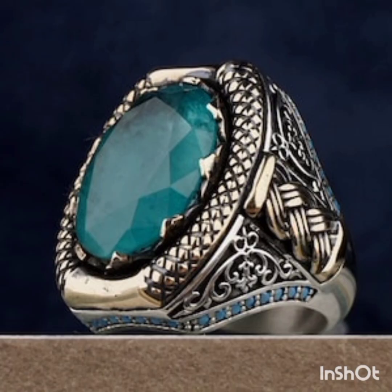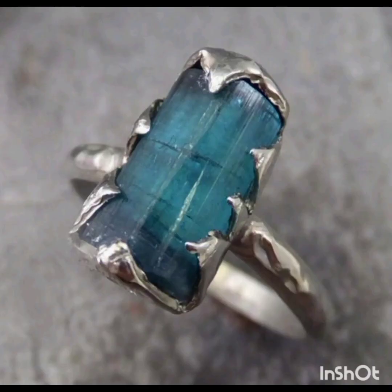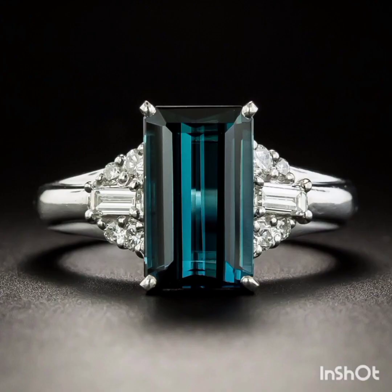Color is one thing that will attract most people. The good thing about tourmaline is that it's available in a massive variety of colors, shades and options. You can find a great variety and you will love how incredibly beautiful each color looks.